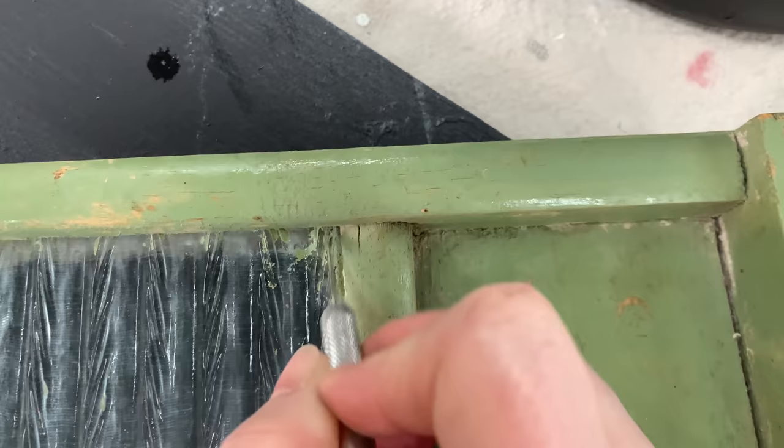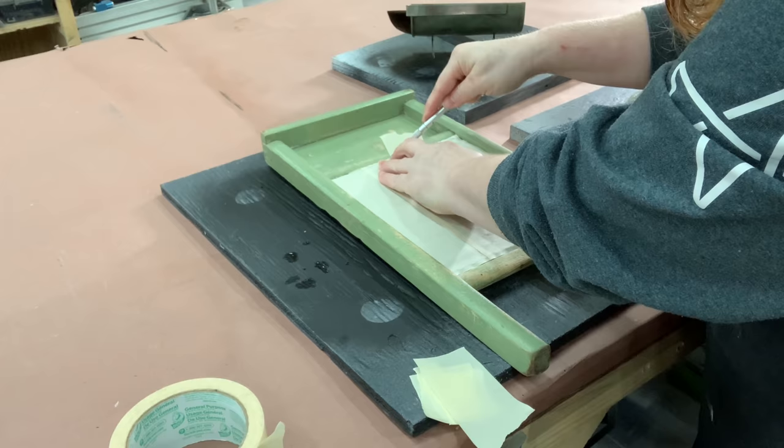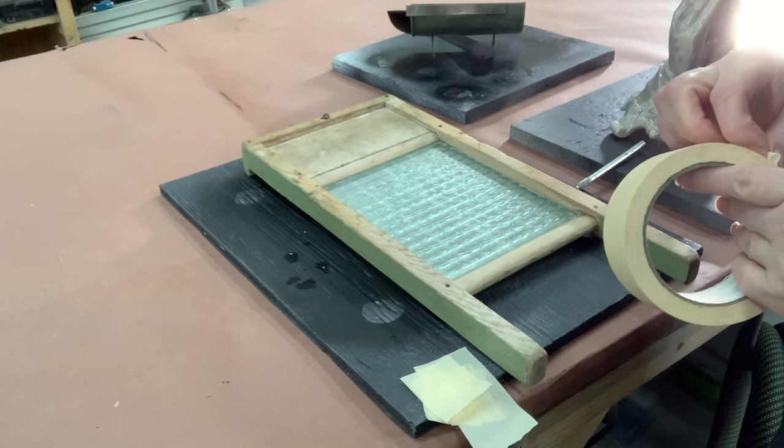I don't want the paint that I'm going to be painting getting on the glass, so I'm going to go in with some 2-inch Dollar General masking tape and just tape off both sides. Even though I'm not really going to paint the back, it's got that beautiful aged patina wood on the back. I am going to make sure I'm protecting both sides of this glass.